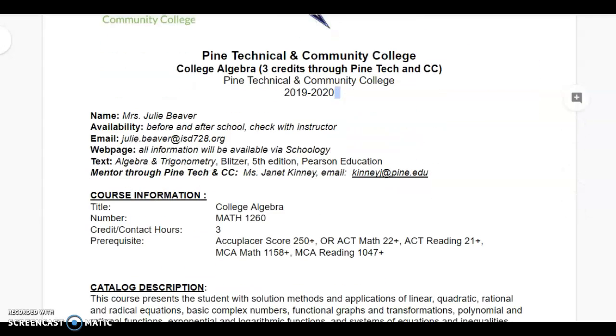So College Algebra, you are going to get credits through Pine Technical and Community College, assuming you have met the prerequisites. So if you have an Accuplacer score of 250 or plus, ACT Math of 22 plus, and ACT Reading of 21 plus. So you have to have both a math score and a reading score, or you could have qualified by MCA Math at 1158 or higher, MCA Reading 1047 or higher.